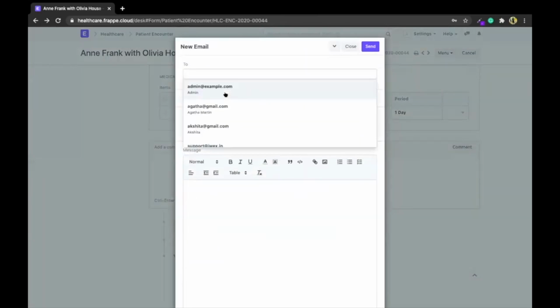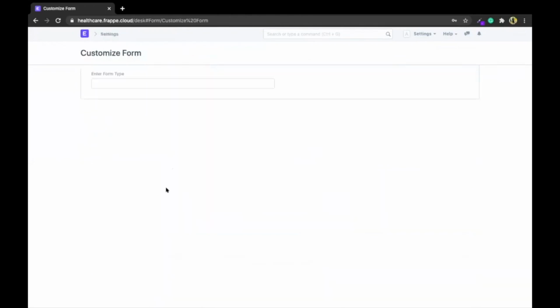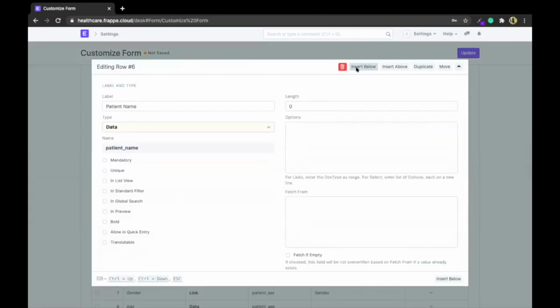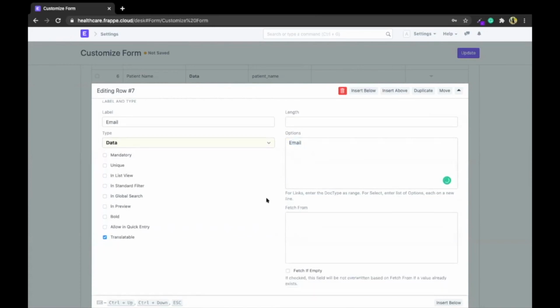The Frappe framework, based on which ERPNext is built, has an amazing feature to pull in the email field in the underlying document. Now I don't have an email field for the patient in this document. I can simply go and customize this form to add a new email field. Please note that the customize option is only available to the users who have higher permissions. So I can insert a new field called email, set the type as data, and options as email. This will provide me basic validations when I enter the email.